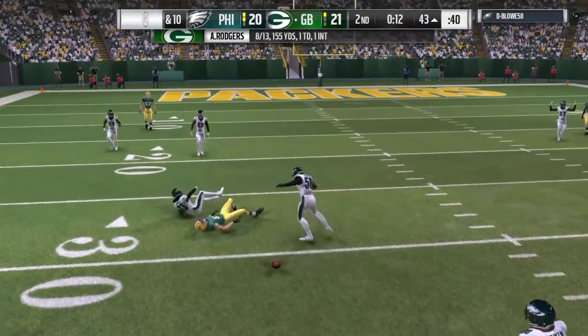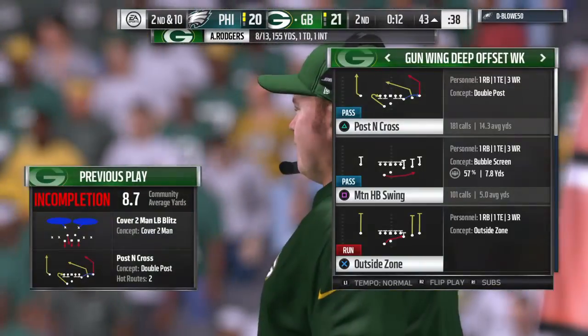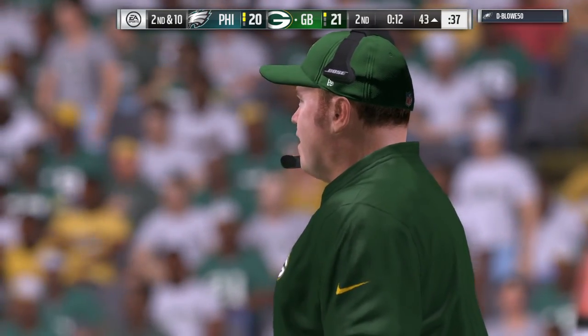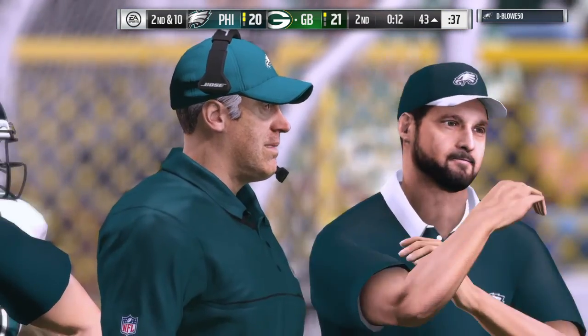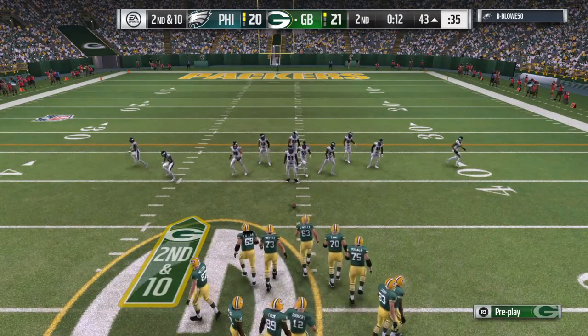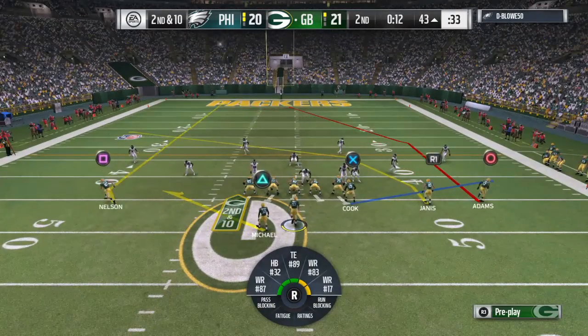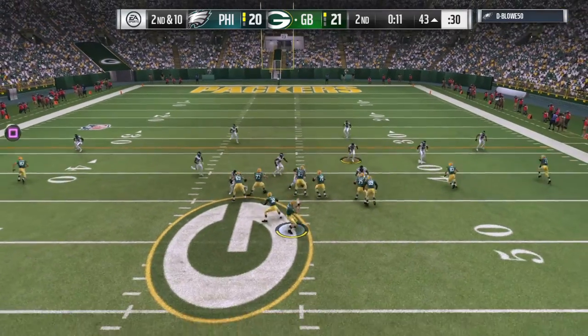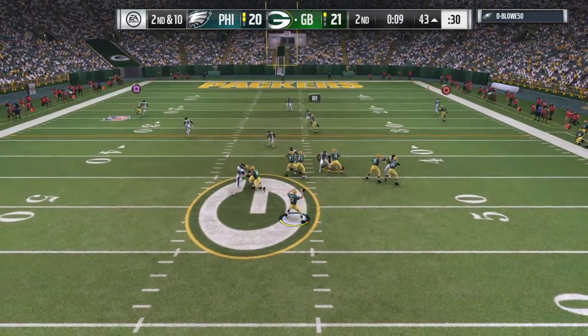And that's going to be incomplete. 12 seconds left. Jeff Janis, the one he was looking for. And that'll bring up second down. So the incomplete pass brings up second down. 26. Rodgers again here on 2nd and 10.